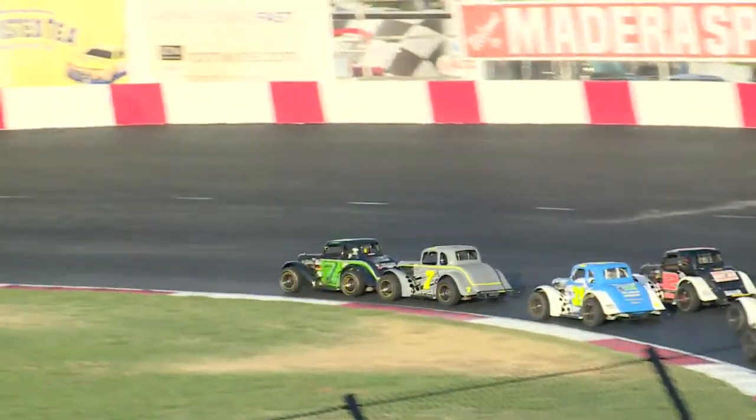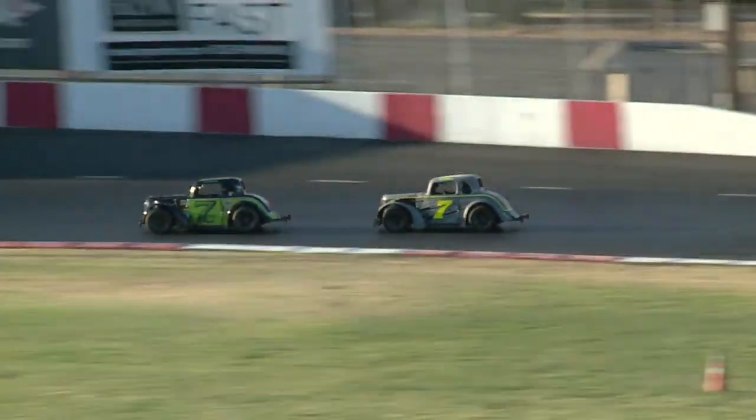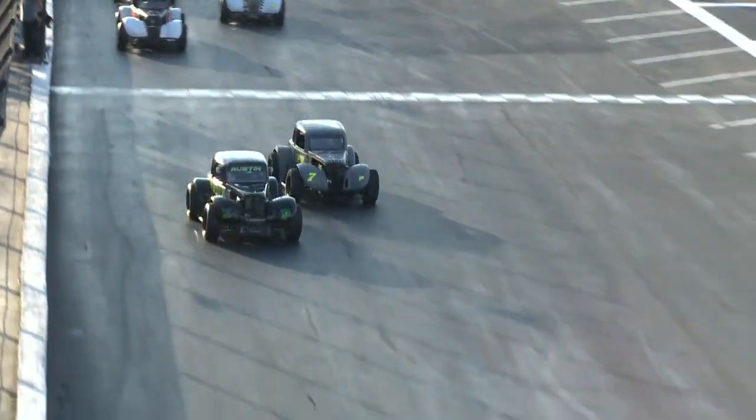But I tell you what, this might be a tie if Halen can get the win. I don't know who they would give that to. Probably Halen, because he wins the race and finishes in front.